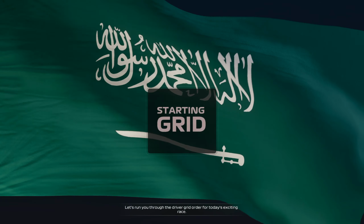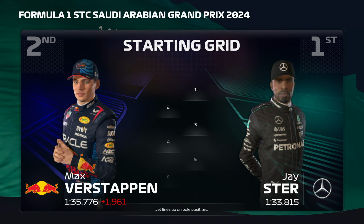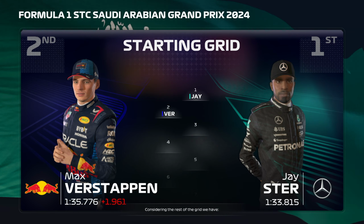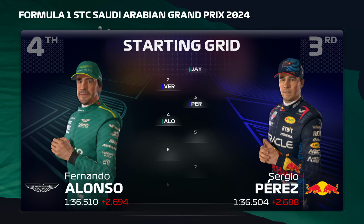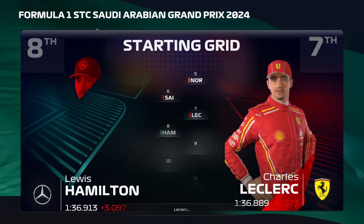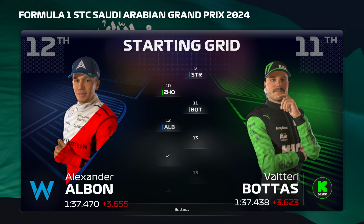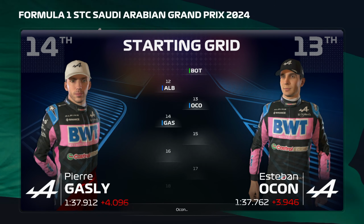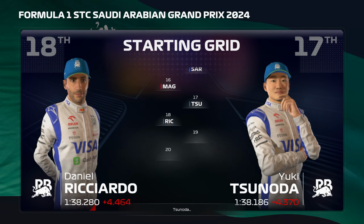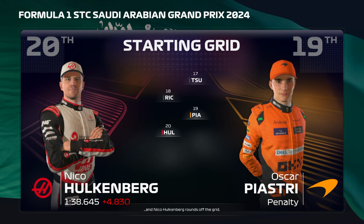Let's run you through the driver grid order for today's exciting race. Leclerc lines up on pole position, and Max Verstappen lines up alongside. Considering the rest of the grid, we have Perez, Fernando Alonso, Norris, Sainz, Leclerc, Hamilton, Stroll, Zhou, Bottas, Albon, Ocon, Gasly, Sargeant, Magnussen, Tsunoda, Ricciardo, Oscar Piastri, and Nico Hülkenberg rounds off the grid.